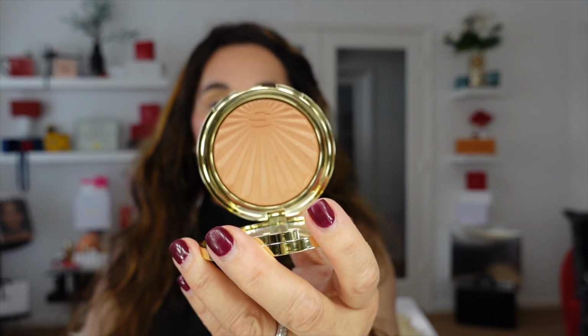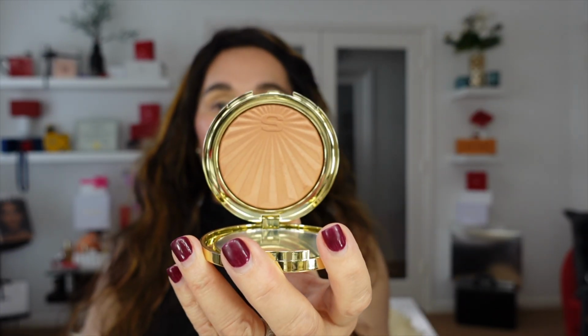This is using Sisley Paris, the glow bronzing product. I really love the vibrancy my face has. And now we're going to be jumping, friends, to the eyeshadow.